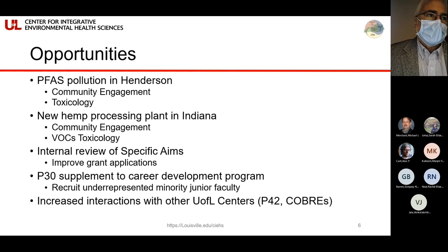And that would be for the new fiscal year. So they don't start in the middle of the year, they start at the beginning of the fiscal year. So that would be for a start date of April 1. A little bit more about how that would work. I would assume that the line would be through a department and the CIEHS would help supplement their startup.